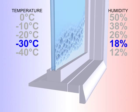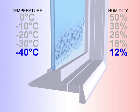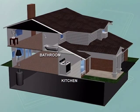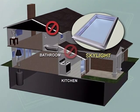However, if the relative humidity inside is more than 30% when the outside temperature is below -20 Celsius, then condensation will form even on a well-made energy-efficient product. Also, because of potential condensation problems, skylights should not be installed near sources of water, such as a shower or a kitchen sink.